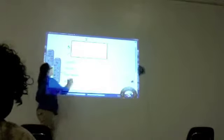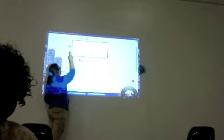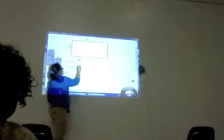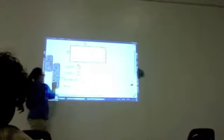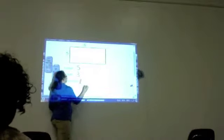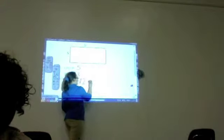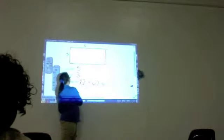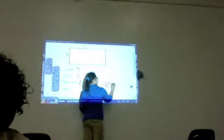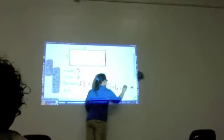The length will be this right here, so that would be 5. Good. And then the width would be 3. The perimeter equals 2 times the length plus 2 times the width. The length is 5, and 5 times 2 is 10. Plus the width is 3, and 3 times 2 is 6. So that equals 16. And that's the perimeter.